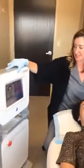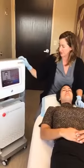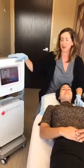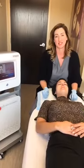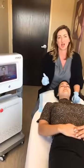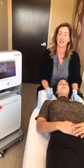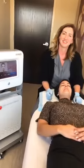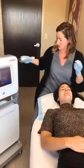So Vivace is a microneedling with RF technology. It's this beautiful device right here. And it's microneedling, which creates little micro injuries within the skin to stimulate your own natural collagen. And then it delivers RF, which is radio frequency, to help with the skin tightening. Oh, that's awesome. We are so excited to hear all about this. Yay! I'm going to go ahead and start.